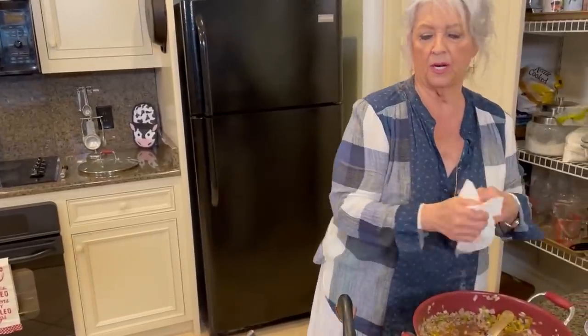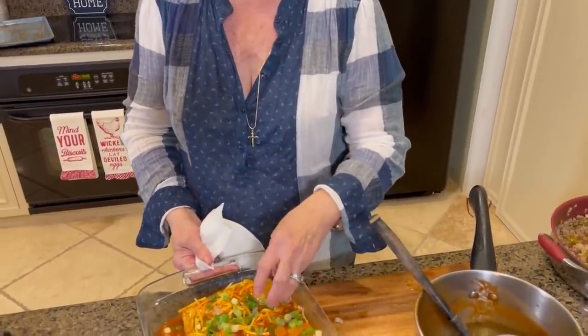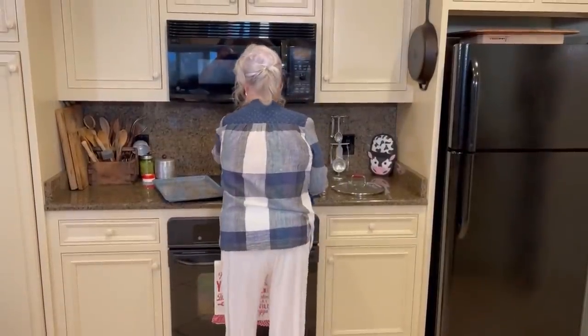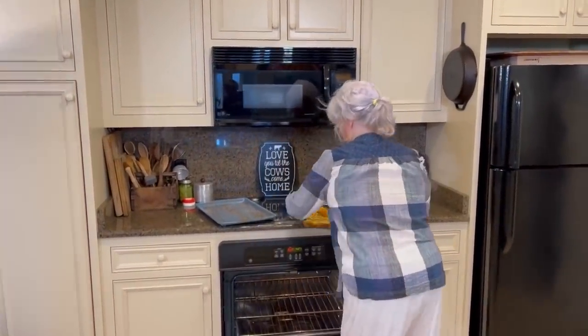Okay, so we're gonna put this in the oven and we're gonna bake it off until it's hot and bubbly, because remember, everything is cooked in it. We just wanna get them piping hot and maybe serve them with some refried beans or rice. I think I like the rice with mine. Okay, 350 until hot and bubbly.